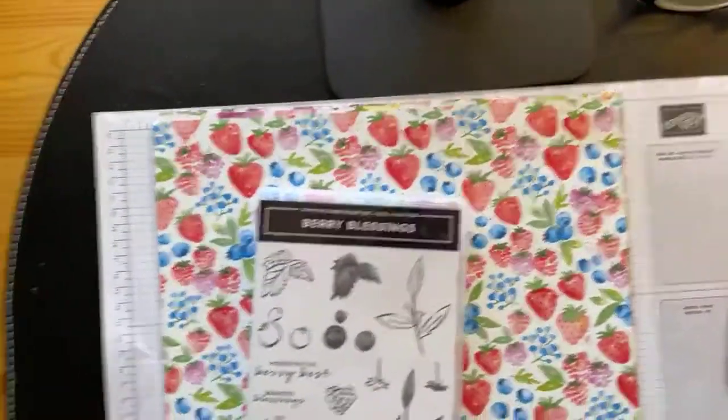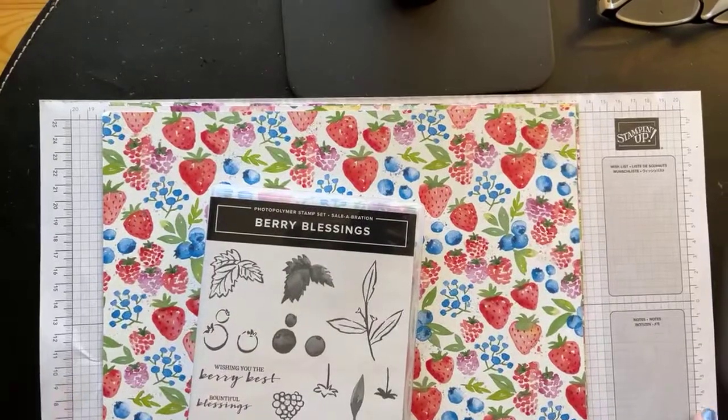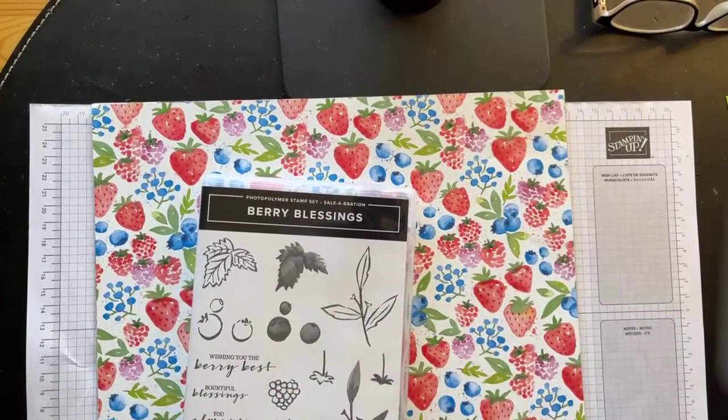Okay, so let's get started. Let's flip, and I'm going to go, actually, just let me put my coffee down over here, and I'm going to flip. All right. Okay, so here we have the Berry Blessings stamp set and the matching paper.